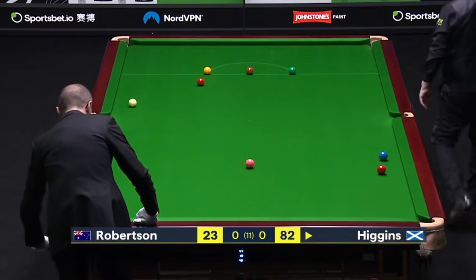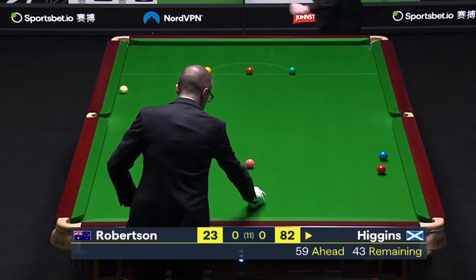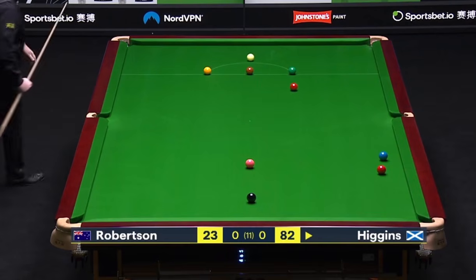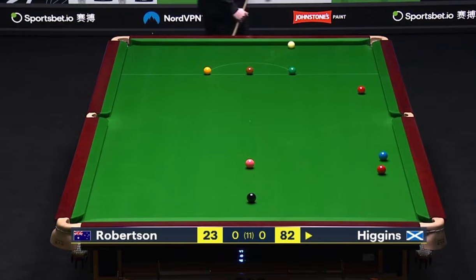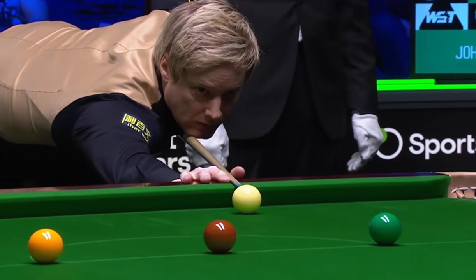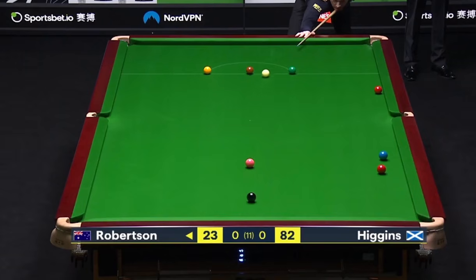I think the shot that will have pleased John about this, if not that one that he's just played, although it's not been a matter, John will store that one. That was a beautiful shot. John Higgins, a break of 70 there from John Higgins. Seems to have done a lot of the damage well.